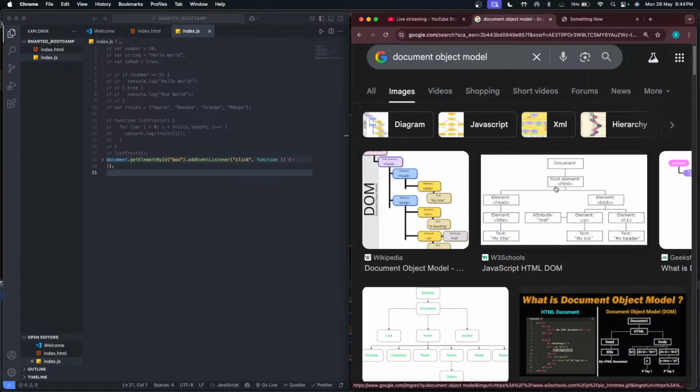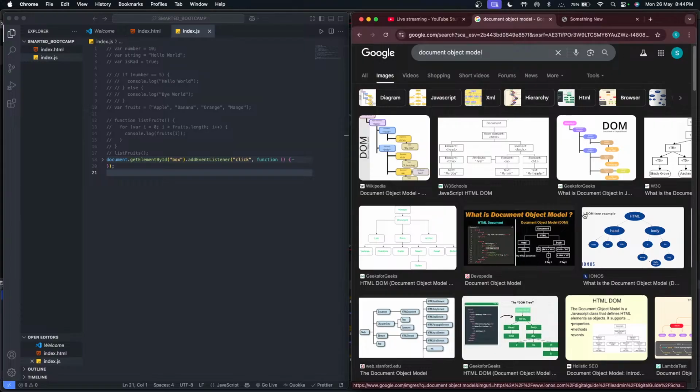We have an HTML element, the root element. Inside this, we have the head and the body elements. Inside the head element, we have the title, and we have text inside the title. This is how tree-like structures are created, and these are different branches, and these particular things here are nodes. This allows JavaScript to change the page content in response to page interactions.